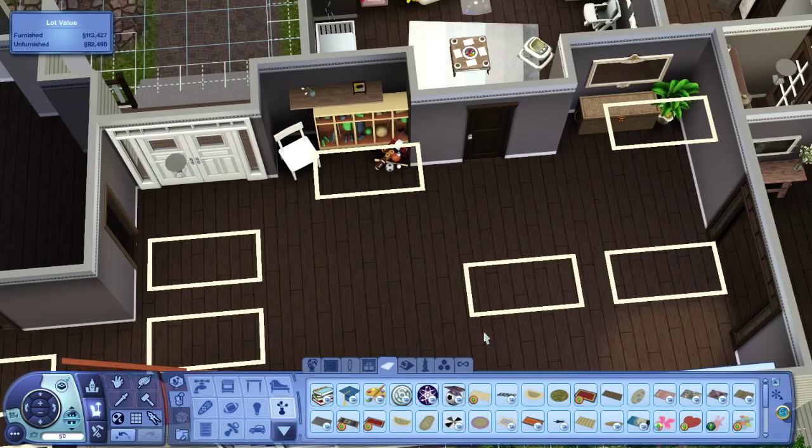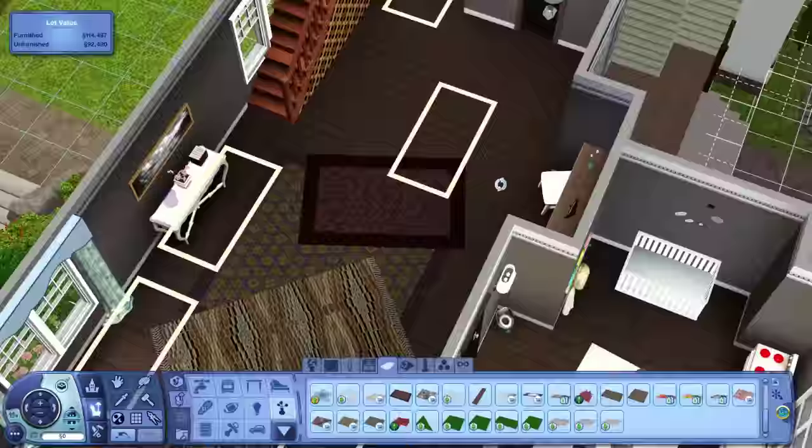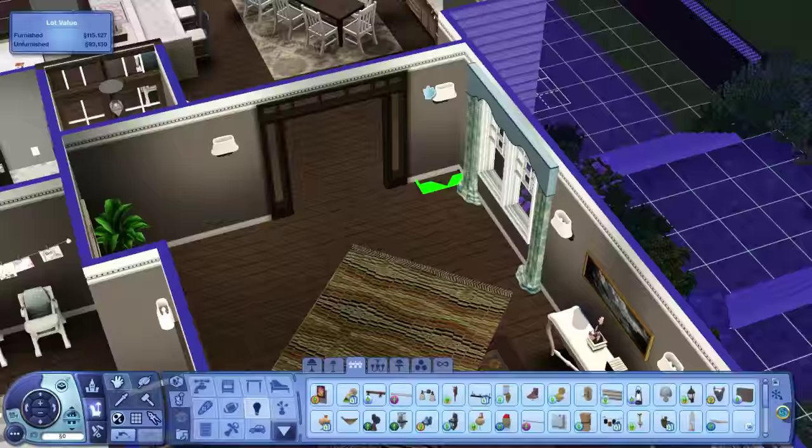For the rugs, I had to put down three rugs because the biggest rug I had still wasn't big enough. So I just layered these three rugs, and then I later colored them to all look cohesive and flow. So it actually turned out really cute. I actually really like the rugs. And then I'm just going in adding lighting.